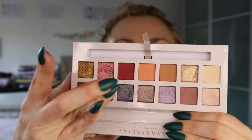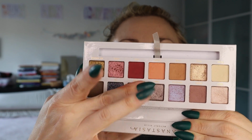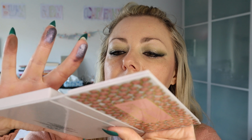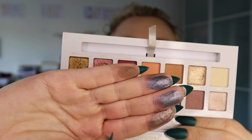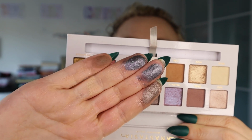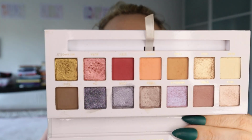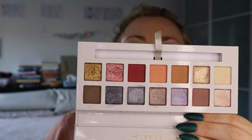The quality of the shadow is incredible. I love all of them. I've used all of them, and this row, look, these are the first 4. They are great. Look at the light, they reflect so much. This is a very lovely palette. You can do a lot of looks with this one without using anything else.